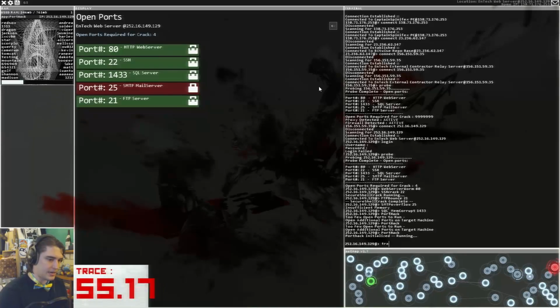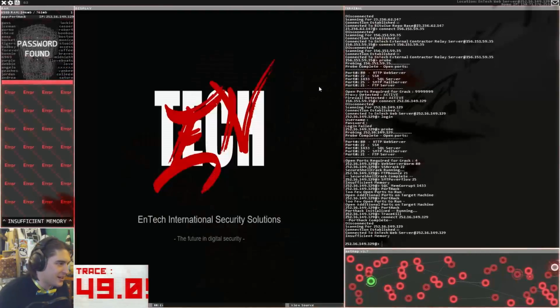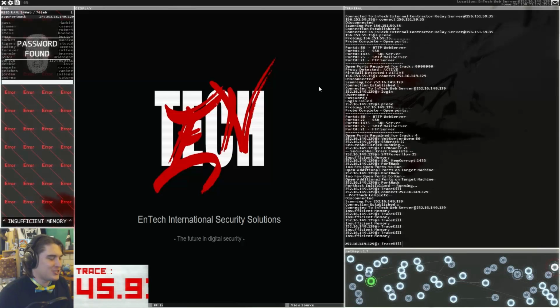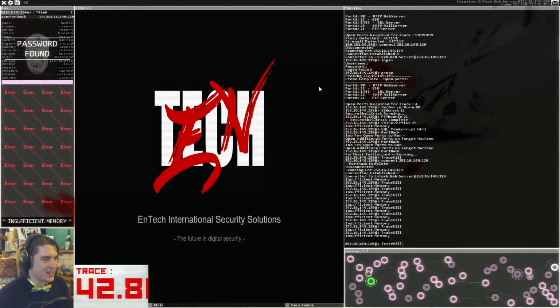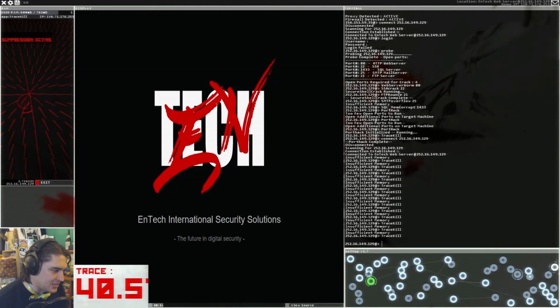All right, let's run our port hack and let's get TraceKill ready. TraceKill uses an enormous amount of RAM, which means you can't run it until port hack has shut. Come on, port hack, would you shut? That would be really nice. There we go. All right, and it pauses the trace, as you can see.